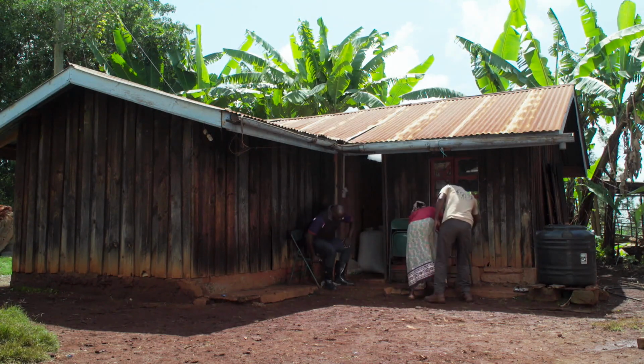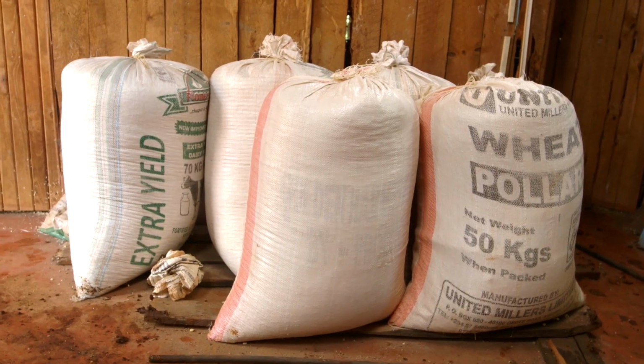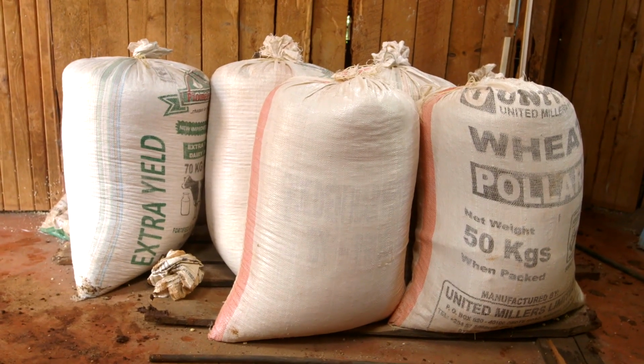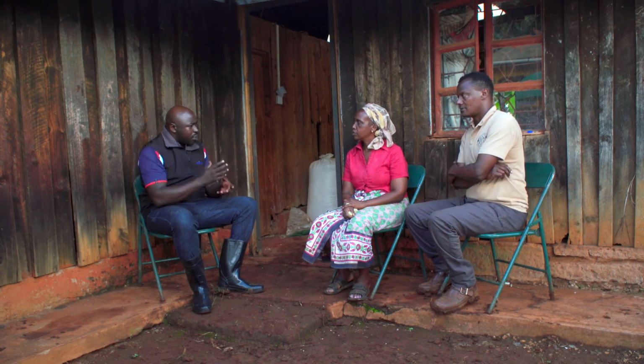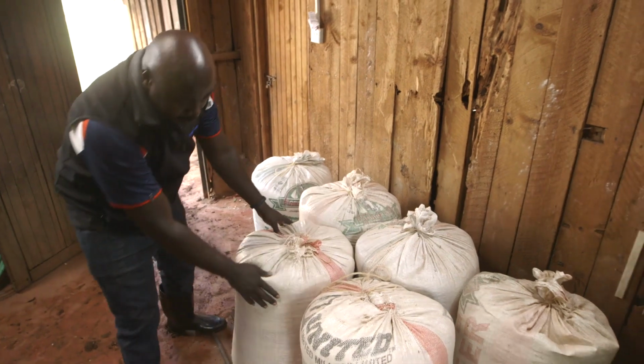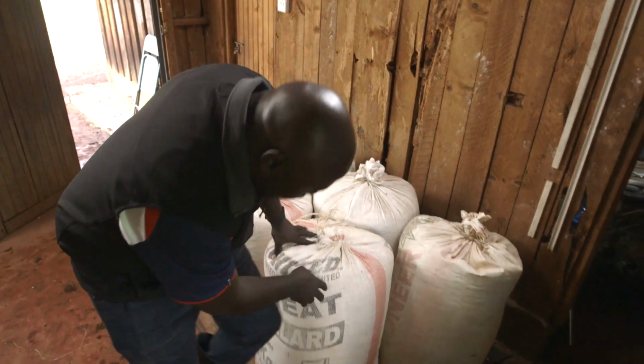What have you observed? Yes, one thing I've noted in the store is the way the farmer is positioning his bags, in an upright way. Why should the bags not be upright? When the farmer keeps the bag in an upright position, air circulation does not get within the bag very well. So the farmer needs to put the bag lying horizontally.